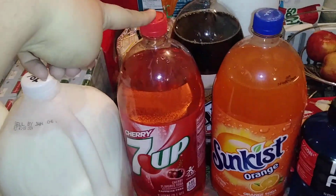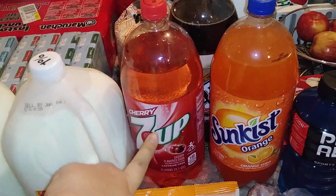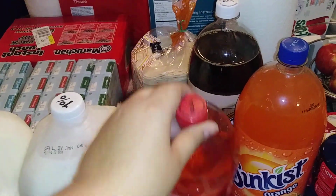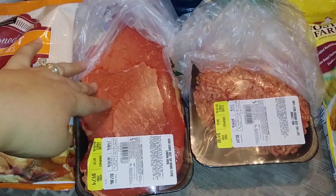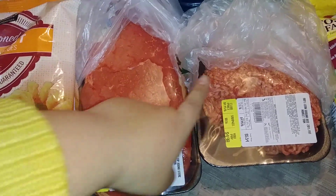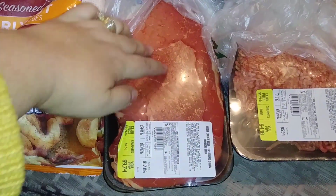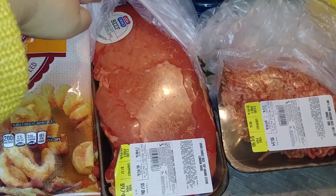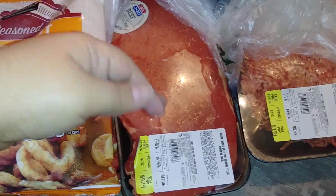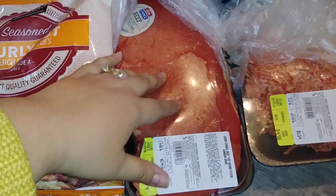Then they had these sodas on sale for 69 cents. So I did get the cherry 7-up, sun-kissed orange, and then just an A&W root beer. Meat wise, I didn't go too crazy just because sometimes their meat can be a little bit pricey, you guys, but I needed some hamburger meat, so I did get a pound of hamburger meat here. And then I got this, which I've never seen anything like. It's pretty cool. It's technically a steak, but what I figured I could do with this is cut it up into chunks and cook it that way, because it's just a big piece of meat.